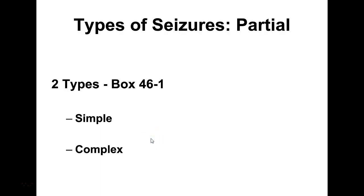There are two types of seizures. There are partial and there are generalized. So your partial seizures, and these are described in box 46-1. Simple is where you are conscious throughout the seizure. Complex is where the patients lose consciousness. And then the complex seizure, partial seizures may also be referred to as psychomotor or temporal lobe seizures.